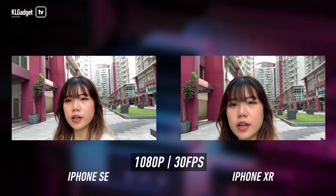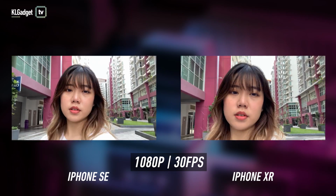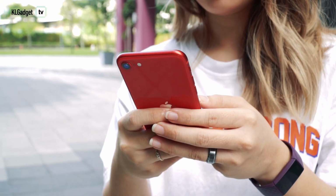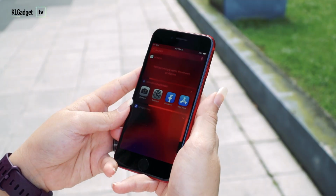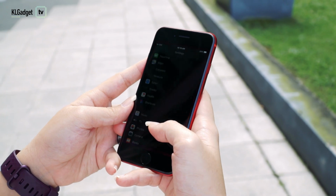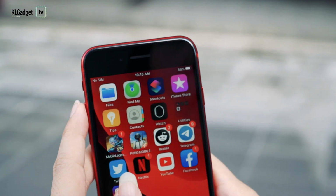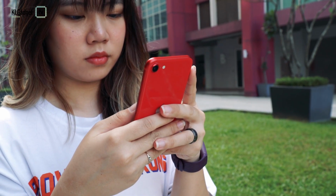One interesting thing though, the iPhone SE shoots wider angle as compared to the XR, which makes it better for video calls too. In the end, the iPhone SE is better than the XR overall, and I believe the next generation Smart HDR and the A13 Bionic chip are huge factors that contributed to this. Plus, the iPhone SE is more affordable than the iPhone XR at 1,999 ringgit.